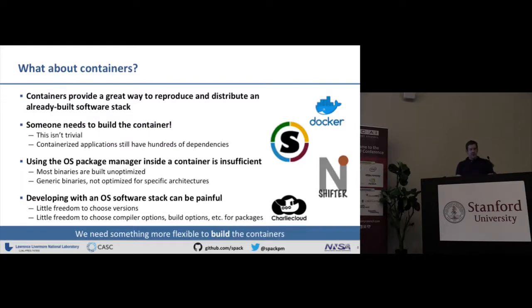So the other question I get often is, what about containers? Well, containers are awesome. They're a great way to reproduce and distribute a software stack. You can bundle your application with all the dependencies that you need, but someone still needs to build the containers. And so you still have this problem if you're distributing software in containers. It's just that it's much easier to reproduce. The difference is that your users now don't have this problem because they can just run the container, but you still have the problem, and the developers who work with you on your project still have the problem.